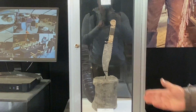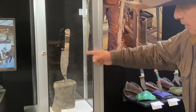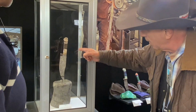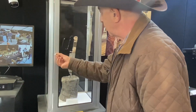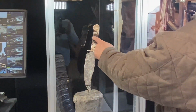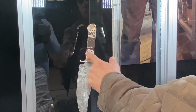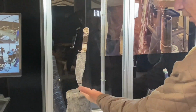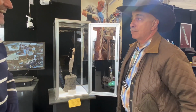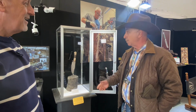Actually, that knife contains everything we just spoke about. That's iron meteorite from the core of another planet on the blade. And then in the handle, this is that pallasite meteorite with the peridot. That's Tyrannosaurus Rex, and diamonds, rubies, 24 karat gold. And it's sitting on a Camarasaurus vertebrae that's between 145 and 200 million years old from the Jurassic period.